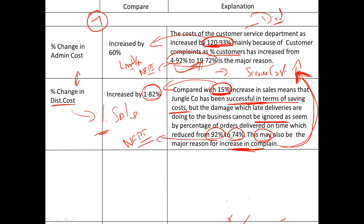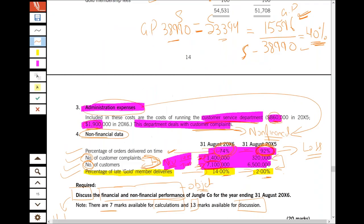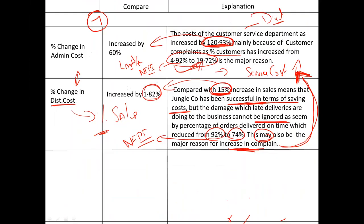So we can clearly link things with the scenario, and everything that I've done is a direct link. And this is what the main secret is behind this area. This is what your examiner wants. This is the expectation of your examiner, which I hope I have covered in a very good way. So this is the link I was talking about.